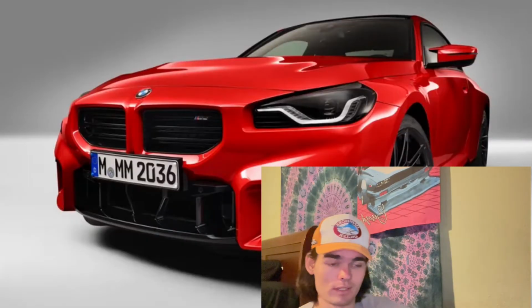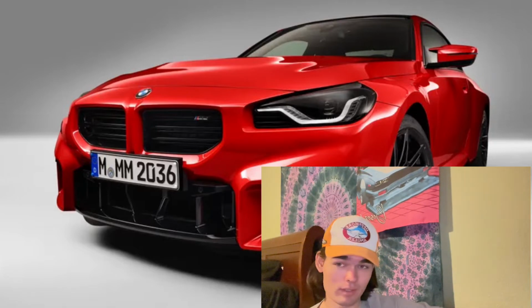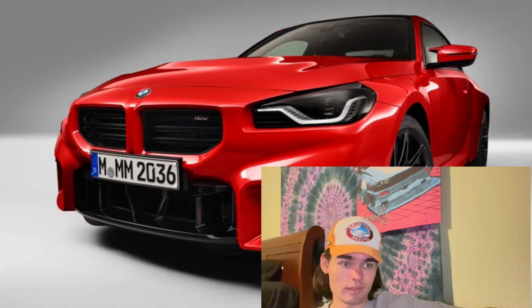So this thing will take it at the end of the day. It will gap an M3 and M4. 100 pounds lighter stock, and you could do a backseat delete, lighter wheels, wider tires. Yeah, this thing's absolutely insane.